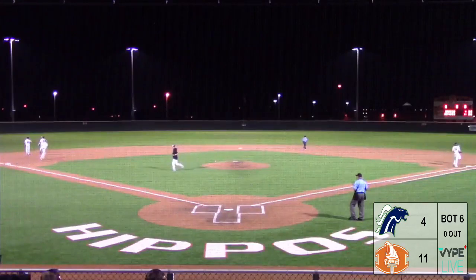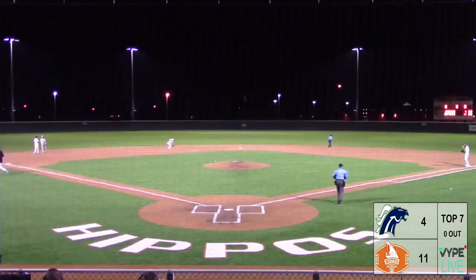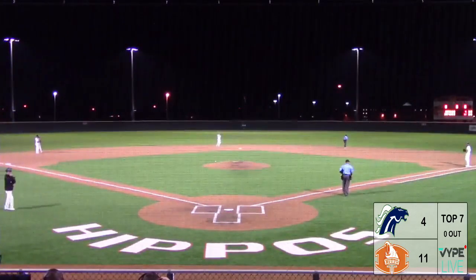So Hippos tack on three more runs in the bottom of the sixth. Mavs coming up with their last bats. Score Hutto 11, McNeil 4.